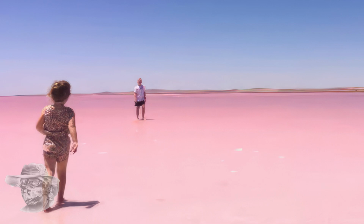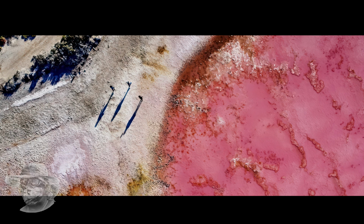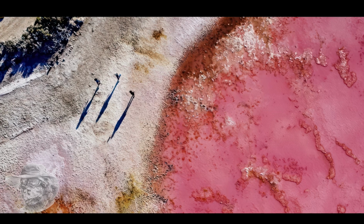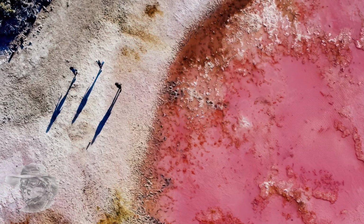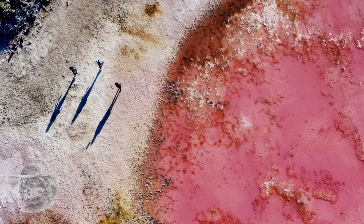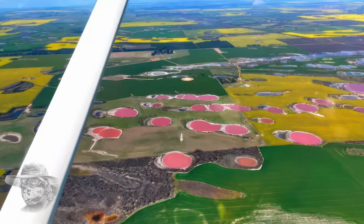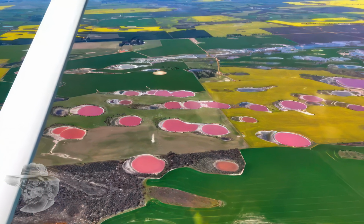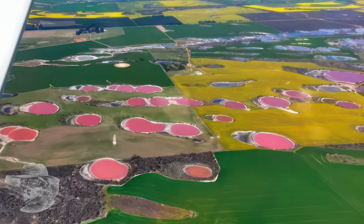Its name escapes me. This is an aerial shot of that Hutt Lagoon when it's in full pink. My God, that's so pink. Just so pink. Now, if this algae's around and the temperatures and conditions are right, Western Australia in particular, in the wheat belt over there, or nowadays the canola belt, can have quite a few of these lakes. So if the salinity's right, temperature's right, everything's right, it can happen. But it doesn't just happen in Western Australia or South Australia. It can happen in the city, as you will find out.